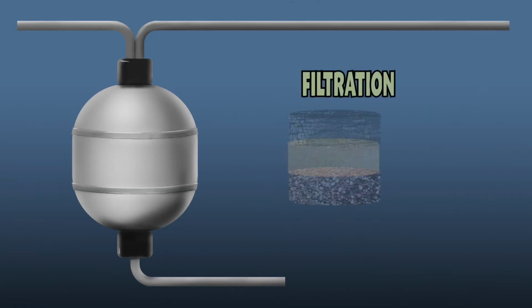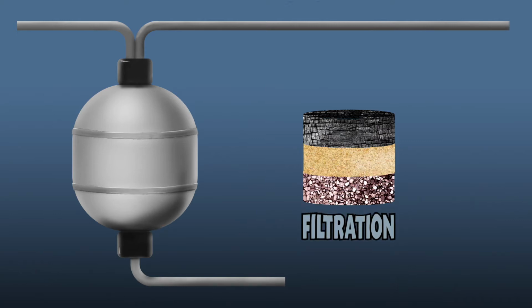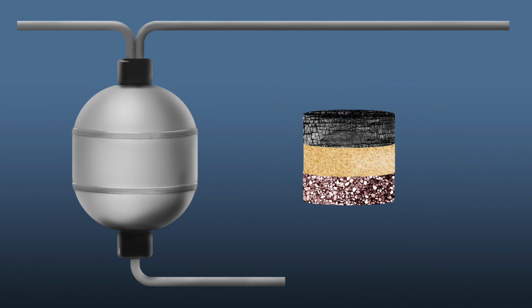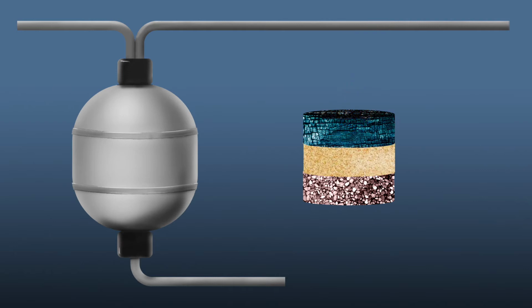Filtration is an extremely effective process at removing pathogens and particulate matter that remains in the water after sedimentation. Filtration forces the water through layers of what we call porous media. Porous media can be defined as a solid or a collection of solid bodies that have sufficient space in or around them to enable fluids to pass through or around them.